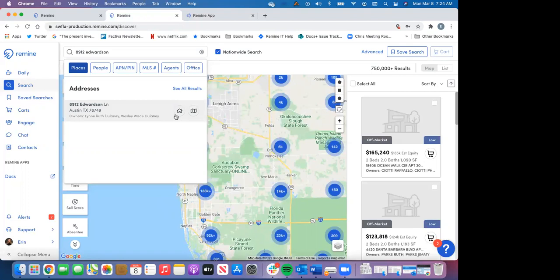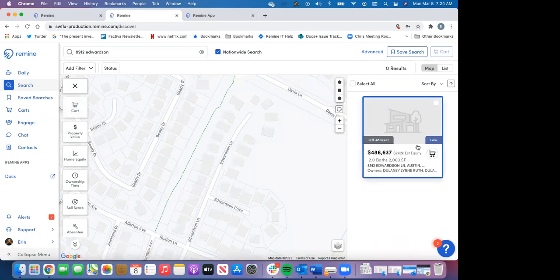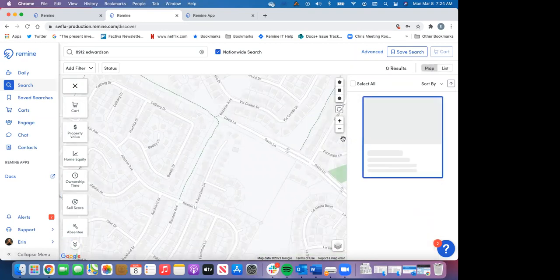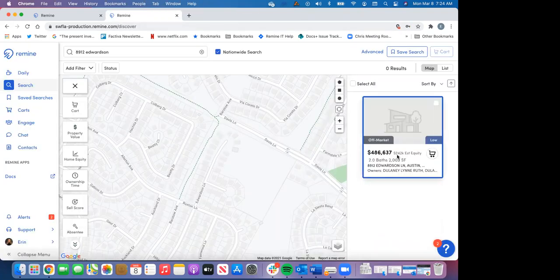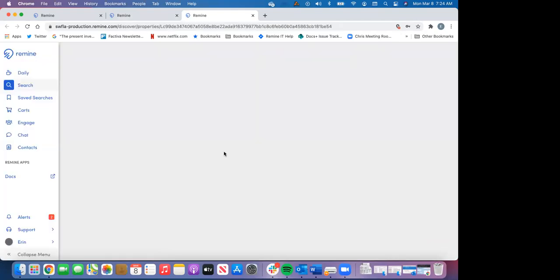If I had typed in this property address and I wanted to see it on the map, I can go to show on the map. Clicking property details page would open the property details page in a new window. For now, let's start with on the map. This shows me where in Austin it is, and I can zoom out to see the neighborhood. Then when I open the property details page in a new window, you won't be prompted to log in, as I am being prompted to log in.